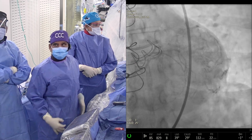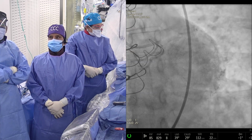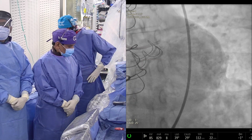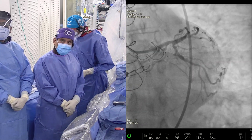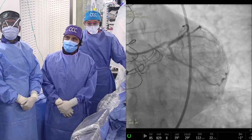Like here. So that's a continuous lesion. Dr. Shamin, the way it looks, don't you think it would be a case for a 2.0 burr? It is, definitely. But the only question is the 2.0 if you are going to the LAD.